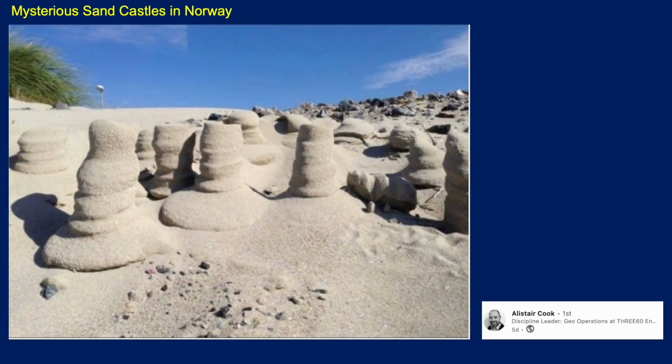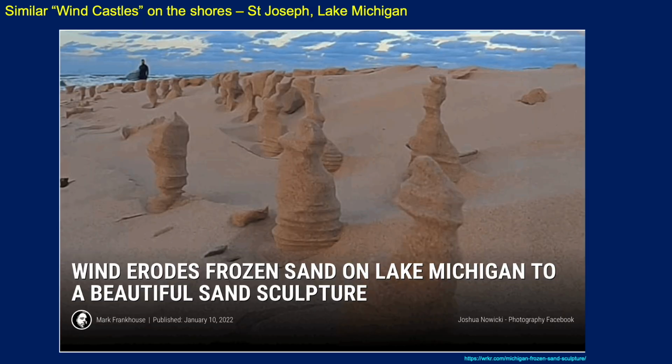Now, Alistair Cook posted this, mysterious sandcastles in Norway. Well, Alistair was walking along the beach. It's the Solar Beach in Stavanger, and he found these features. They're sort of 5 to 10 centimeters tall, and he speculated that they're sculpted by the wind. Some other features here, this is the wind castles on the shores of St. Joseph, Lake Michigan. The headline says the wind erodes frozen sand on Lake Michigan. There's a video you can go and have a look at, actually watching them being made.